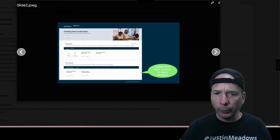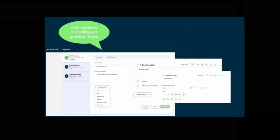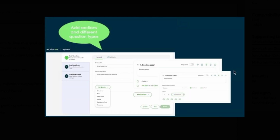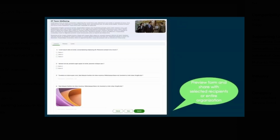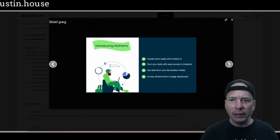There's a nice little portal page, it looks like. Create from scratch or using a template. Add sections and different question types. And what else we got here? I think I went too fast. Yep, back there. Okay, and this is preview form and share with selected recipients or the entire organization. View and export responses. And that's it, MyForms.